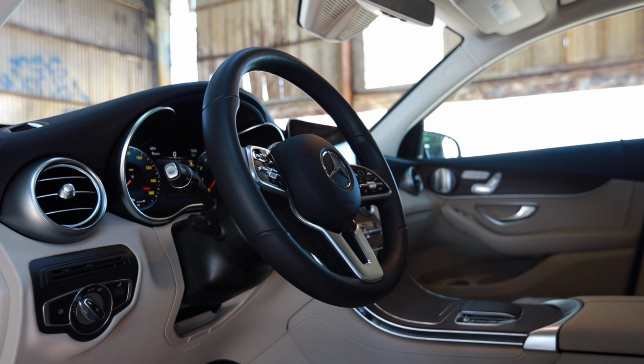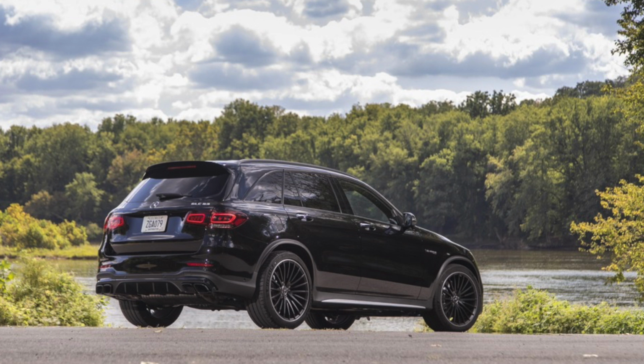Moving to the interior real quick, I'm gonna keep this short, sweet, and simple. You guys know how I roll. I'm not gonna bore you to death by reading off a brochure. I'm gonna point out the stuff I physically observe from sitting inside this GLC 300, starting with none other than, of course, the seats. I'm not gonna do a bolstering test though, because this isn't the AMG version.